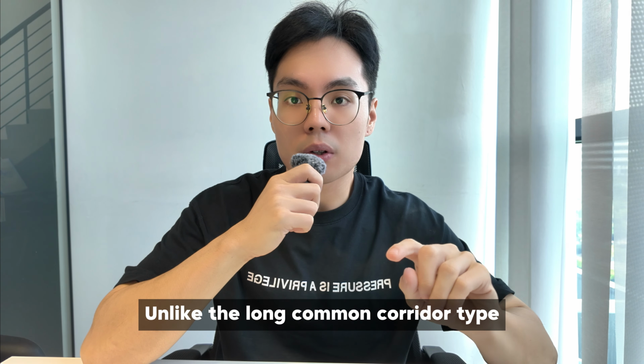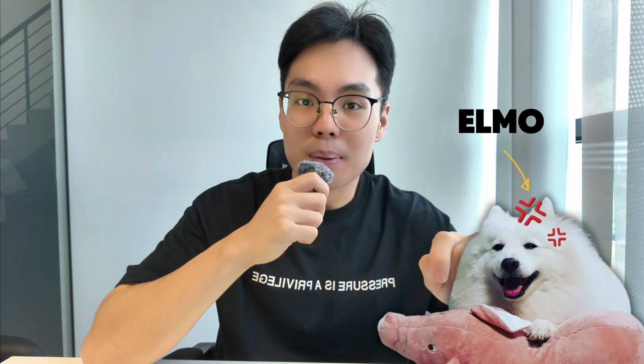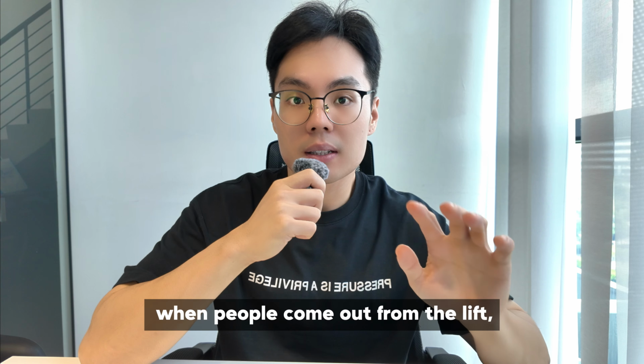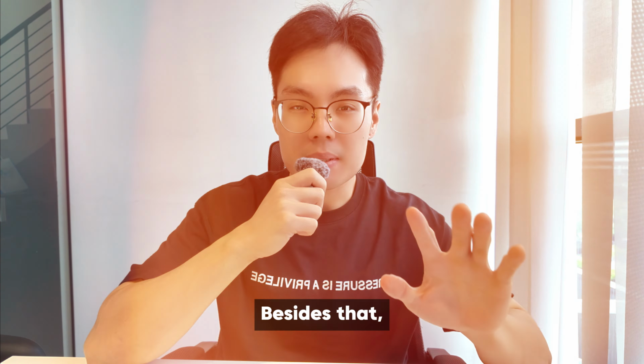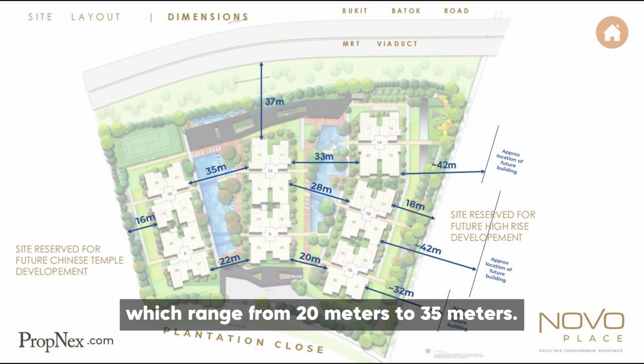Unlike the long common corridor type where you will see people walking past all the time, especially Elmo, he starts barking randomly whenever somebody walks past our doorsteps. So with point blocks, when people come up from the lift, they can go straight into their own house without walking past my unit. Besides that, we also appreciate the block-to-block distance, which ranges from 20 meters to 35 meters.